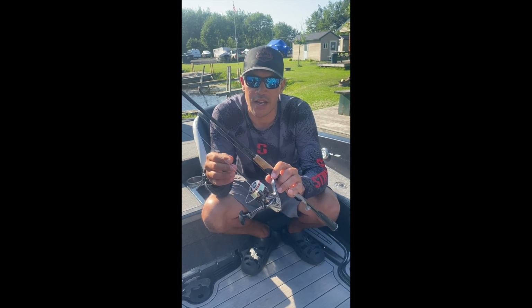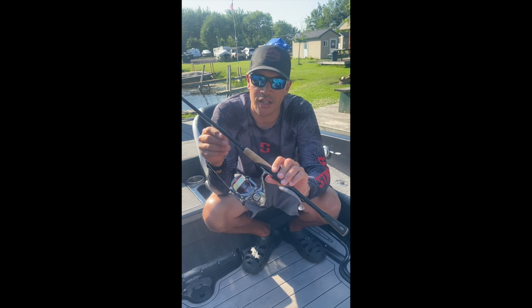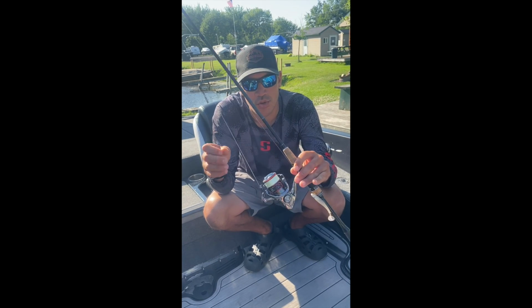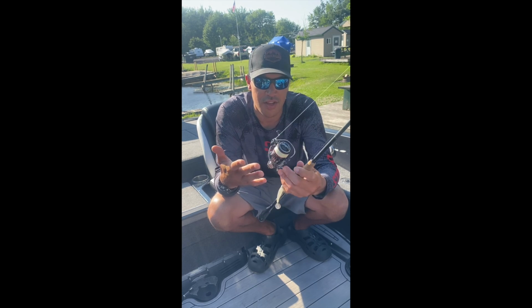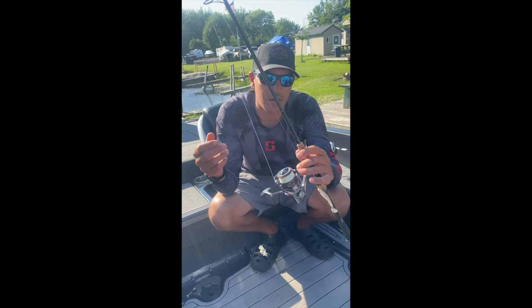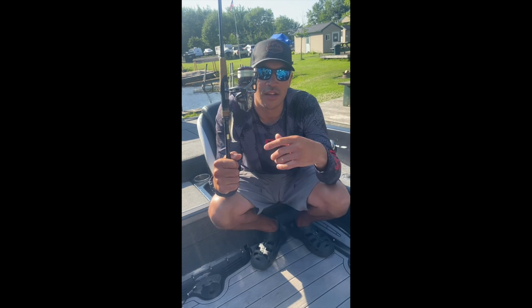I'm throwing this on the new X Pride, the Shimano X Pride B series. It's a 7.2 medium heavy spinning rod here. Just throwing it on 10-pound Power Pro SSV2, 3000 Shimano spinning reel. This is actually an older Shimano CI4, and 8-pound fluorocarbon leader. So real simple, just 3.3 Kitech, 1/4 ounce head, and this is what produced one of my big bites.